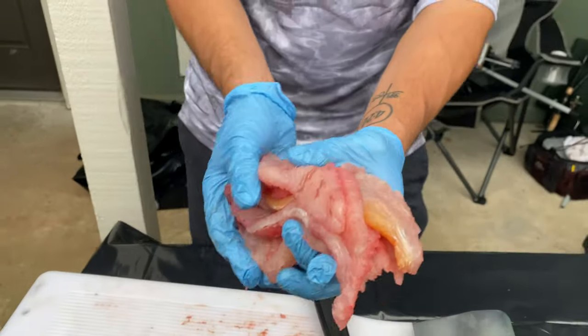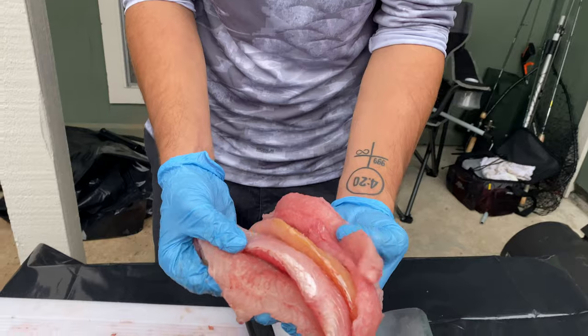We got the fillets done. I was not the best. I looked at some tutorials on how to fillet catfish easily. Well, it wasn't that easy. I don't plan on doing this ever again, unless it was like so good. Like if it's like a filet mignon and exquisite, like, yo, I'm probably gonna do this again. Other than that, probably not. Now I just gotta wash these and we're gonna get them ready to cook.